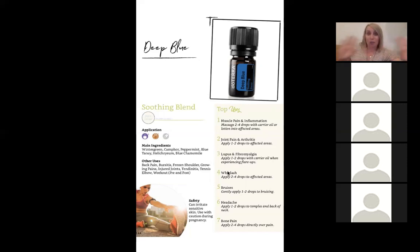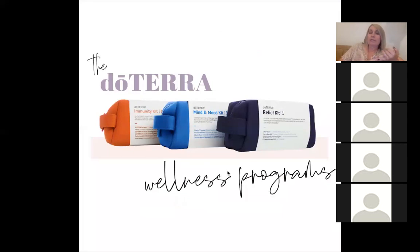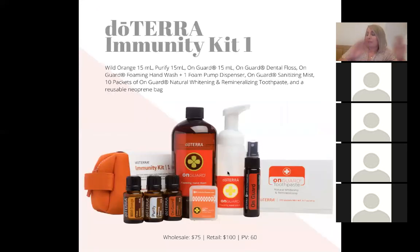So in a sense, you can start this and you're like, okay, we're going into sick season. I want to be prepared. I want an immune kit every single month sent to my door. For $75, these kits are amazing. So there's an immune kit, a mind and mood kit, and a pain relief kit. Today, I'm going to go over the immune kit. The other ones I'm equally obsessed with, but since we're making over our medicine cabinet, I thought I would go over this one tonight.